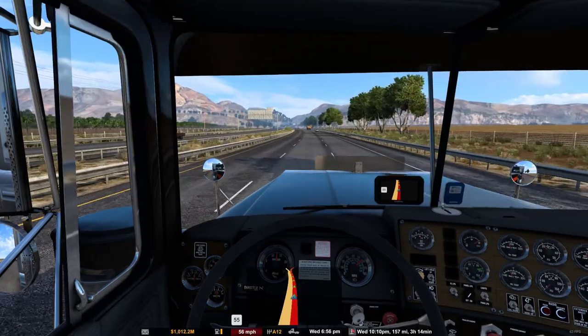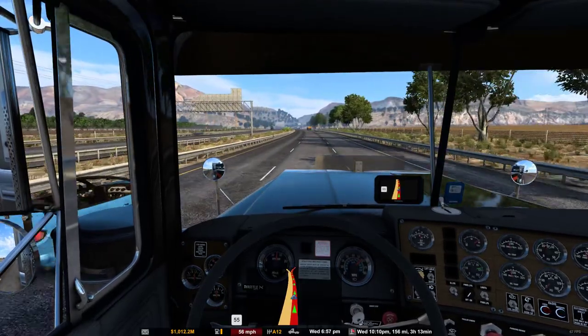So it shouldn't be that long of a run. 157 miles to go.